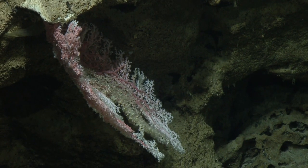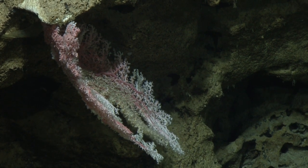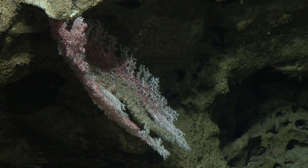All right. I think that's very similar to what we've seen. Yeah, the pink and white, clearly a feature of that species.